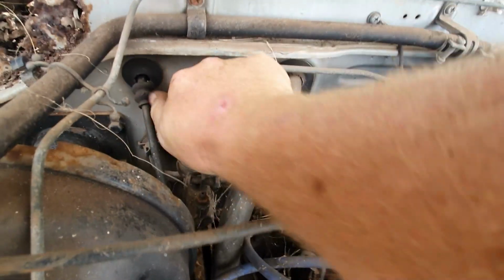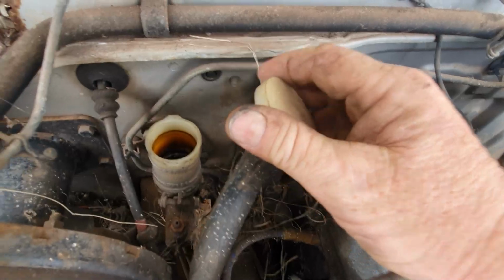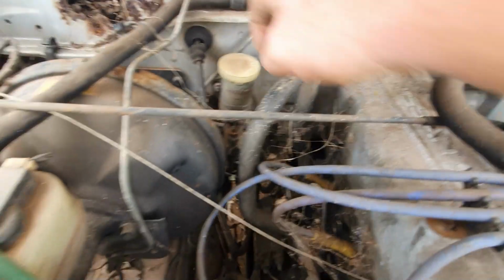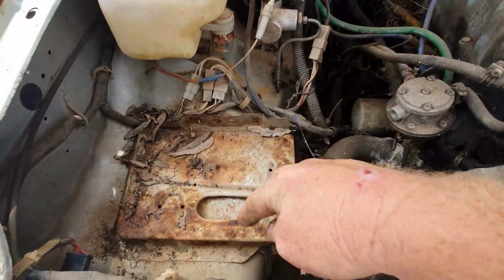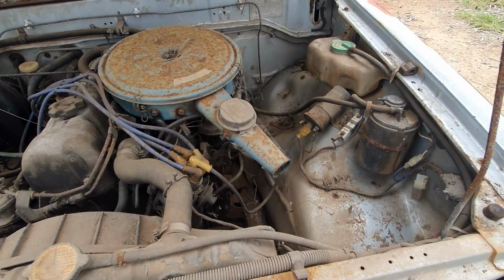The clutch not working could just be it's completely out of fluid, which it is. So it may just bleed up. But worst case scenario, change the master, change the slave, change the line. Brakes work. It's not rusted out here. We might put a jump pack to it and see what it's going to do.